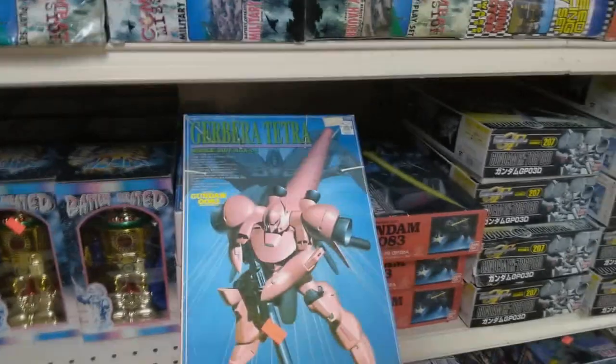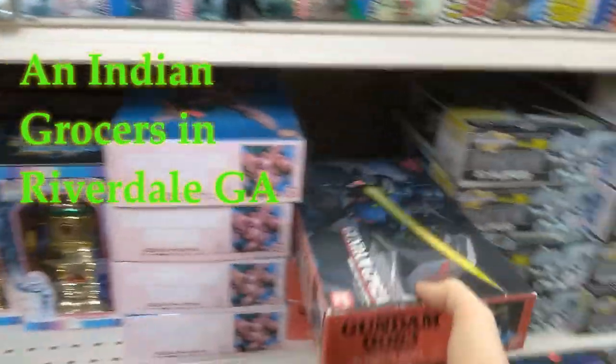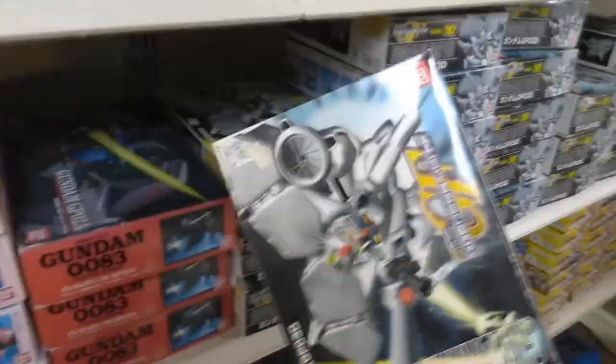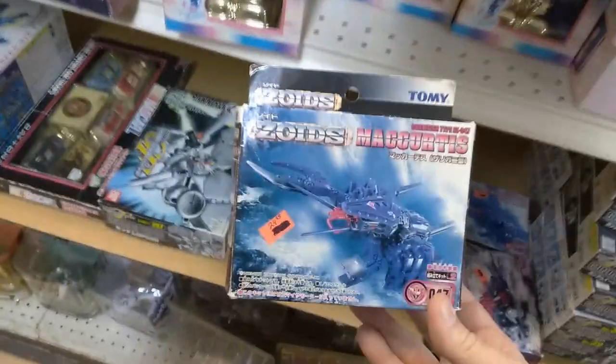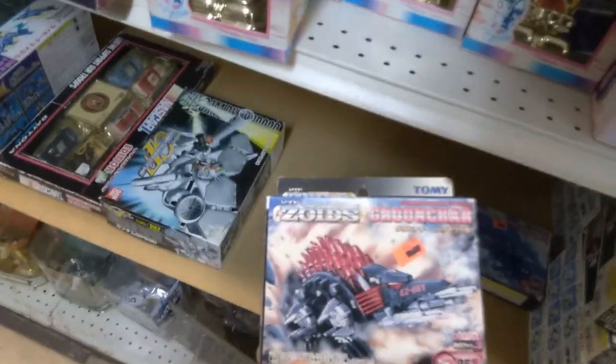We're in this weird Indian store, and they've got a ton of Gundam model kits and stuff like that. But I don't do this kind of stuff. I don't know too much about Gundam. And she says half price. She'll sell everything for half the price. But once again, I don't know very much about this kind of stuff. I know a little bit about the Zoids, but I'm not really into the Zoids all that much.